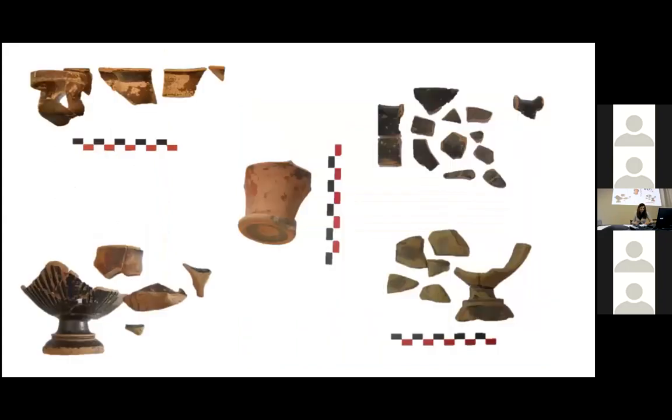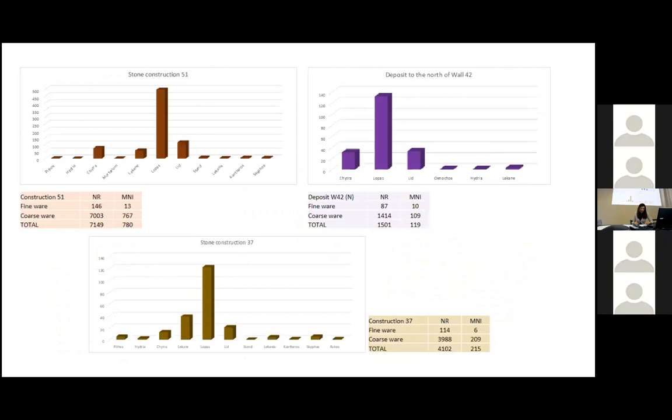Complementary are the very, very few Attic black glazed skiphoi and cantharoi collected from the deposits. This is actually most of the shapes that can be reconstructed that we can see here. They present from 2% up to 8% in all the contexts under study. You can see for the construction 51, we have from the minimum number of individuals 13 fine ware in a total of 780 vessels. For the deposit to the north of wall 42, we have only 10 fine ware in a total of 190 vessels.